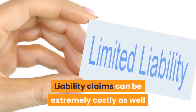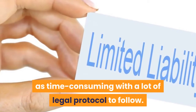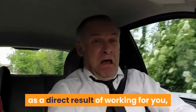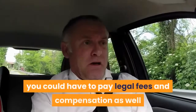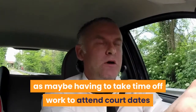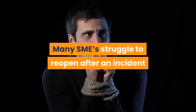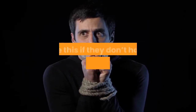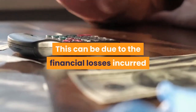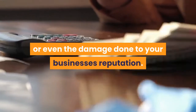Liability claims can be extremely costly as well as time-consuming, with a lot of legal protocol to follow. If an employee were to have an accident as a direct result of working for you, you could have to pay legal fees and compensation, as well as maybe having to take time off work to attend court dates or get legal advice. Many SMEs struggle to reopen after an incident like this if they don't have adequate insurance. This can be due to the financial losses incurred or even the damage done to your business's reputation.